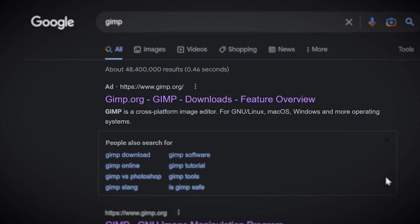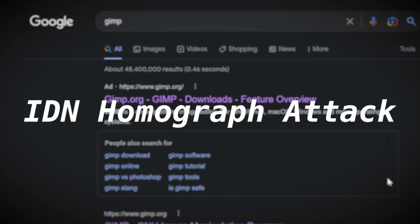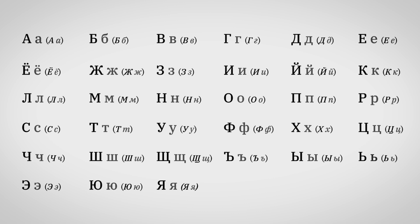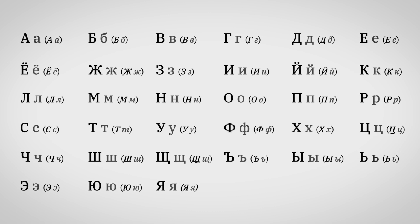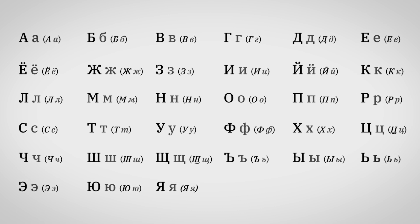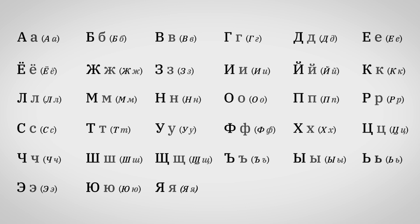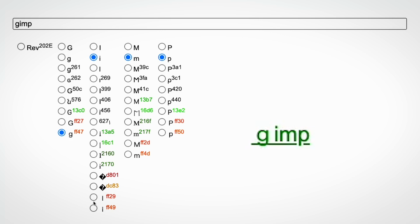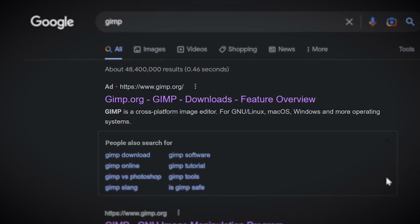So perhaps this was made possible via an IDN homograph attack. This is when a bad actor utilizes another character set, like the Cyrillic alphabet, to construct a domain using characters that look almost identical to English. There's even free tools which enable bad actors to type in an English string and then pick and choose similar looking characters from different character sets, creating a GIMP that's almost indistinguishable from the real GIMP. But this just isn't the case here.